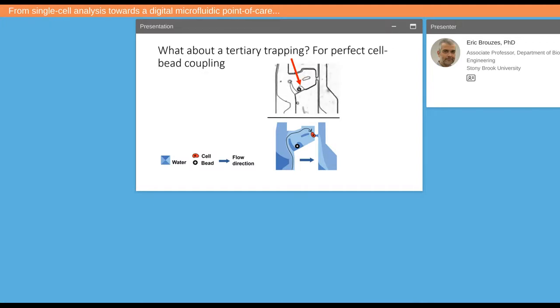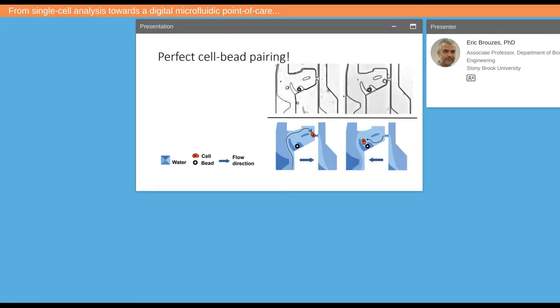Now, the initial particle is trapped, so we can bring a second particle into the system. It gets trapped into the primary trapping, and when we reverse the flow, it is basically pushed into the hook as well. Actually, more of a hook here. So you can see that by developing this new design, we can do perfect single cell trapping, but even perfect cell-cell pairing or cell-particle pairing, which is a really elusive goal in the microfluidic world.